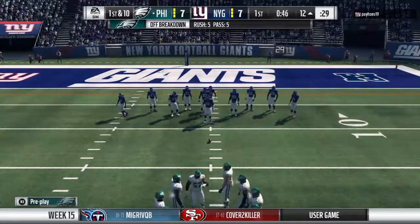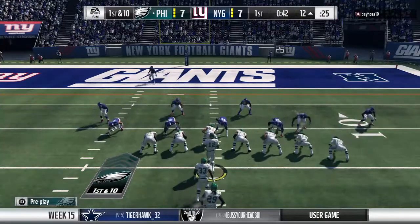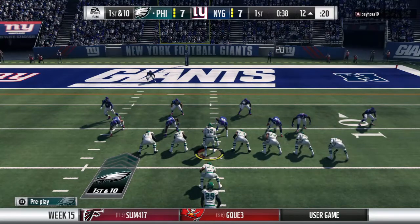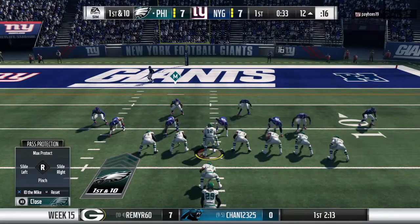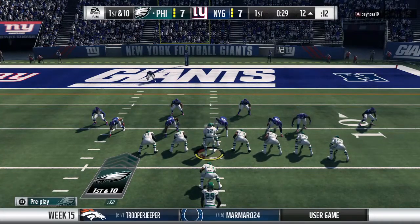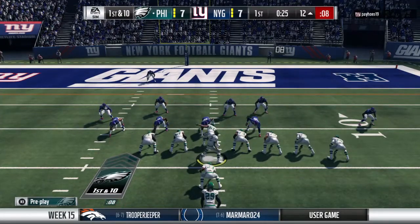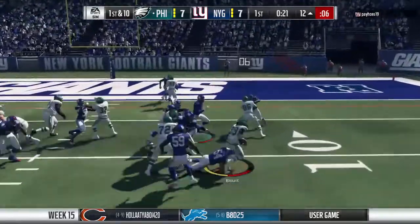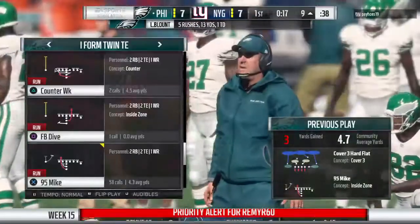So after that big play, let's see if they can catch their defense maybe on their heels. Here's Blunt. They'll get this down inside the 10 for a pickup of about 3.